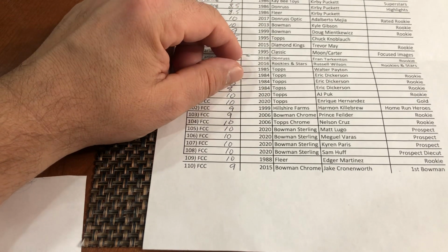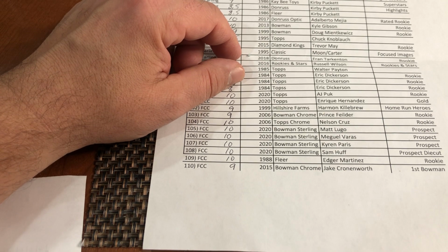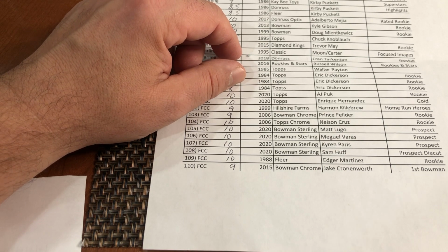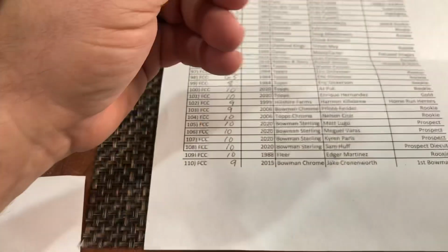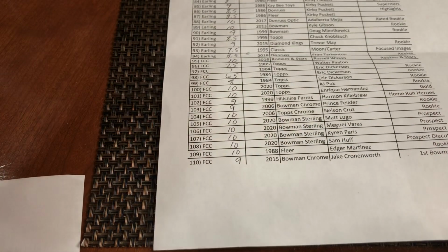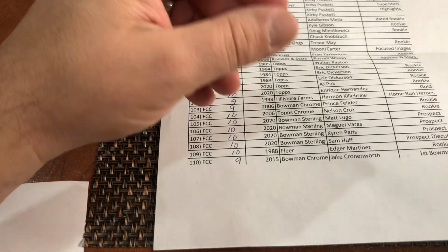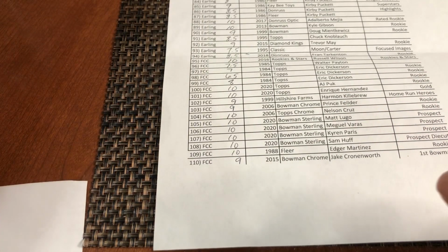Alright, now a little run of Bowman Sterling. These were just pulled. I gave these all 10s. For the next 4 cards, let's see how we did. So we got Matt Lugo, auto, 10. Vargas, Miguel Vargas, I gave that a 10. Auto, 10.